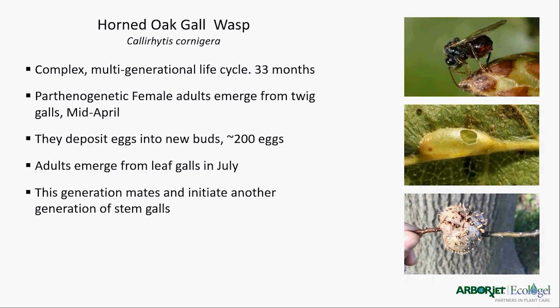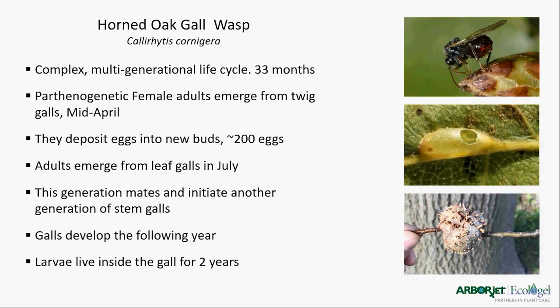From that leaf gall stage, male and female adults will emerge in summer, approximately the July time frame. That generation will mate, and then the females from that generation will sting the stems, initiating the new stem gall. Now, the galls will continue to develop over 2 years with the larva inside of there.